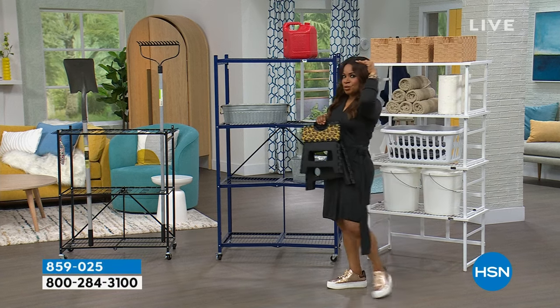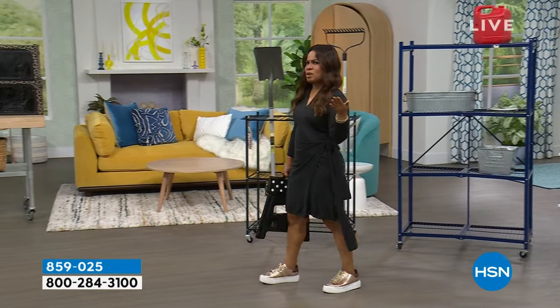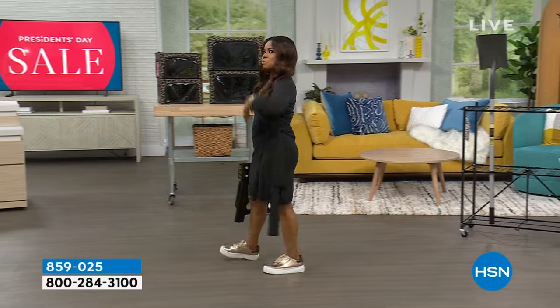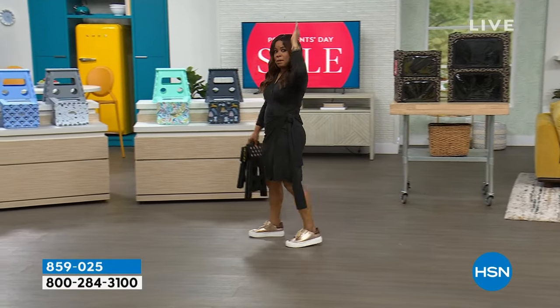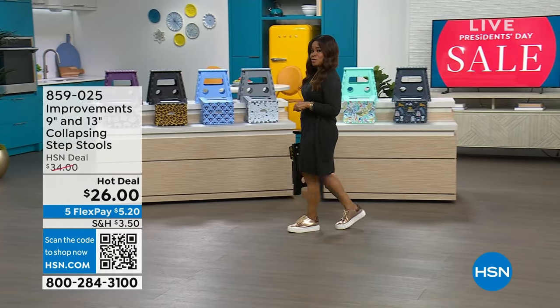I am only 5'2", and whether you are more petite like I am, or you're a lot taller, most of us in our homes have higher cabinets, or we really wish that we had a little bit of a stepping stool that allows us to be able to reach those hard to get to places. Well, that's what we're going to be talking about first in the show.